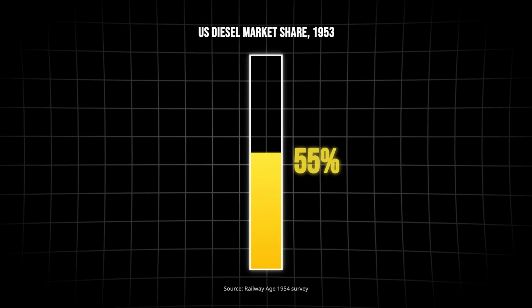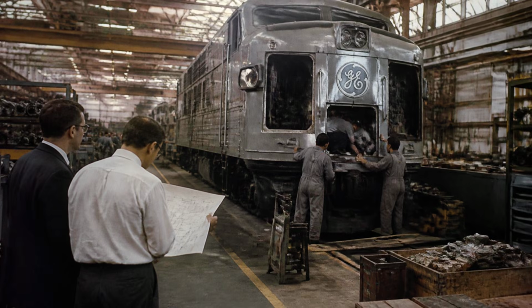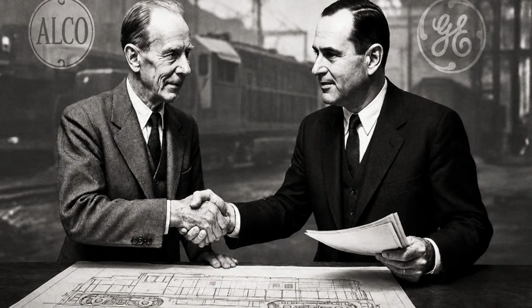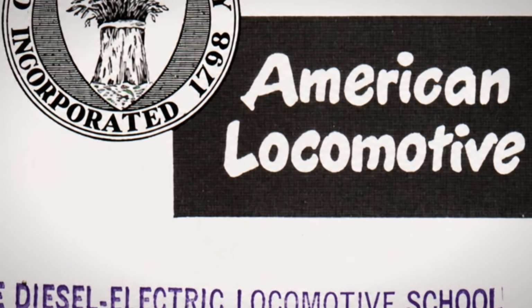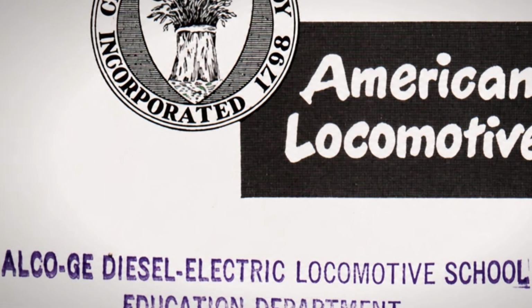At dissolution in 1953, EMD holds 62% of the American diesel market. Alco holds 24%. By 1960, Alco's share is 13%. The company that replaced Alco as America's second largest locomotive builder was the company Alco spent 13 years partnered with. Which decision closed that window, the 1944 deadline or the 1953 dissolution?